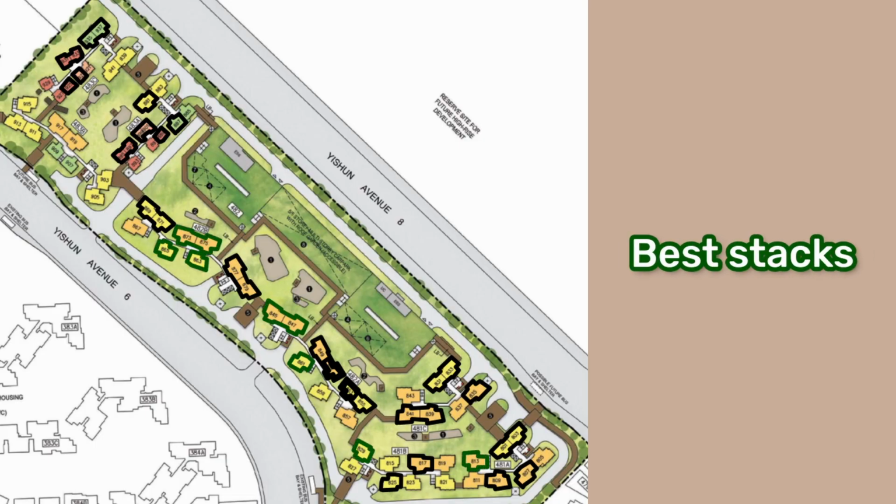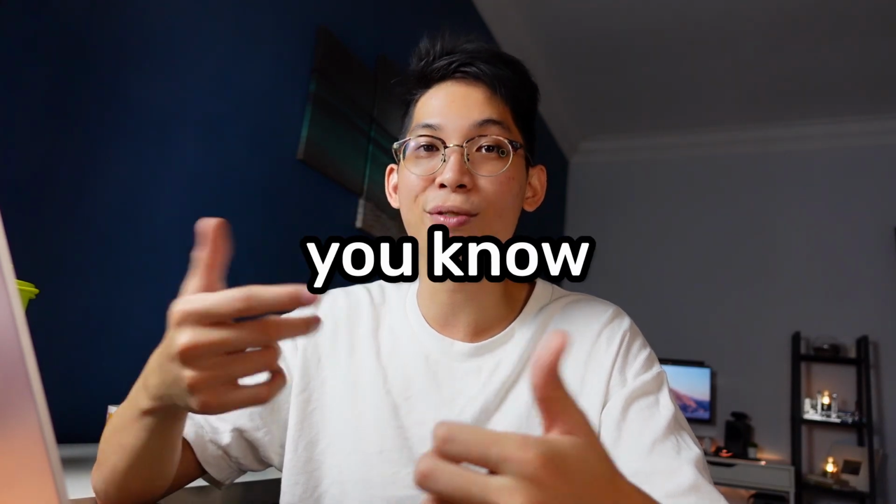Like I said previously, you've got quite a few good stacks located in the center with really great views. So those of you who actually pick Grovespring, you're actually quite spoiled for choice, so good on you.